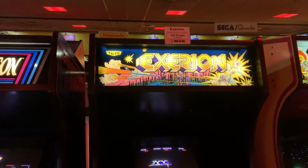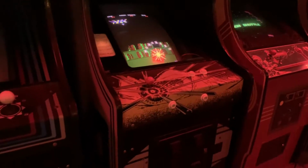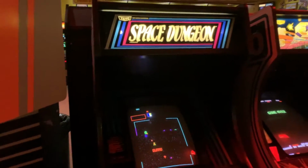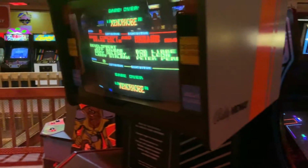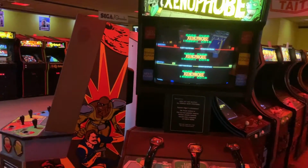Exarian, which I'm sure I'm pronouncing wrong, but that's from Jaleco, 1983. And then Space Dungeon from Taito, also in 1983. And on the end of this aisle, we've got Xenophobe from Bally in 1987.